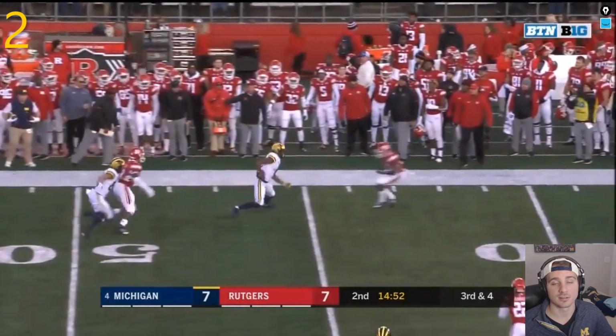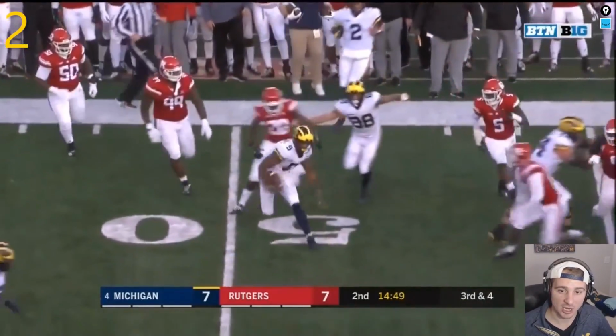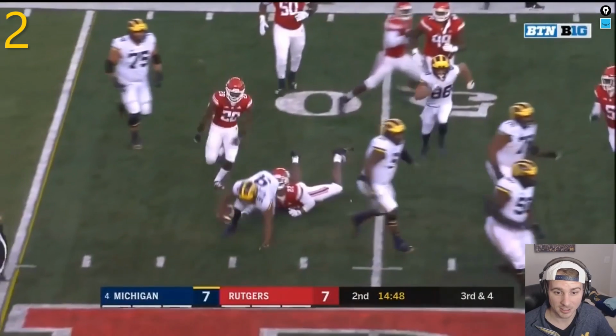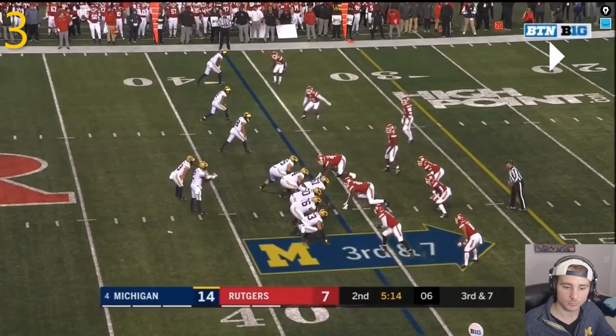It's Rutgers, whatever. I was here at the game, so I saw this path that DPJ was taking here. He did have something. Probably that was the last guy needed to make miss before he had a huge spot in the open field, but regardless.